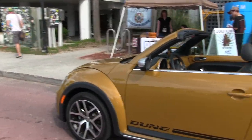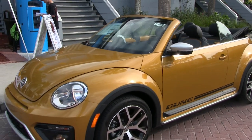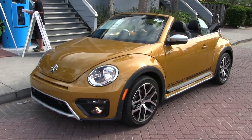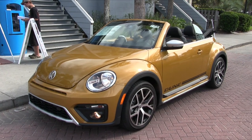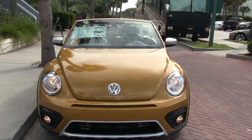So let's take a look at this really cool car. The Dune Beetle has a turbo engine right up under the hood there. Plenty of power. It's stylish, definitely sporty.